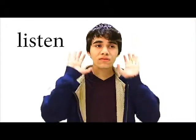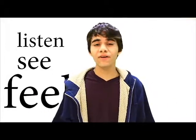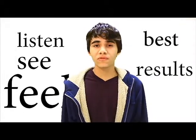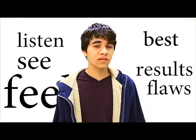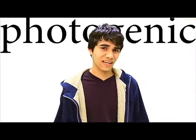Now, to really scout your location, actually listen, see, and just feel the area that you're in. This will give you the best results, because doing this will help you see if there are any flaws in that location. Maybe the place where you want to set up your camera isn't very photogenic, or maybe there's a lot of sound. Maybe like the loud buzzing. My goodness! What? You know, stuff like that could really ruin your shots, so you want to try to avoid it. That's why it's best that you always location scout before you actually go there and shoot.